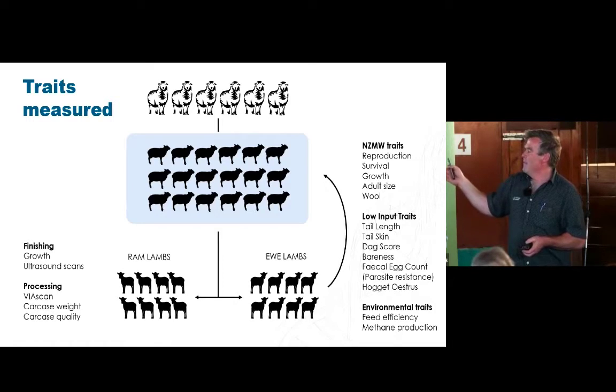We got the eye muscle scanning. We've also got carcass data from the boys that were killed. So way back at tailing, we left the tails on the boys and tailed the girls. So we were measuring tail length. We're measuring the length of bare skin under the tail. Everything we could think of like that. The boys were muscle scanned with ultrasound before they went to the slaughter.